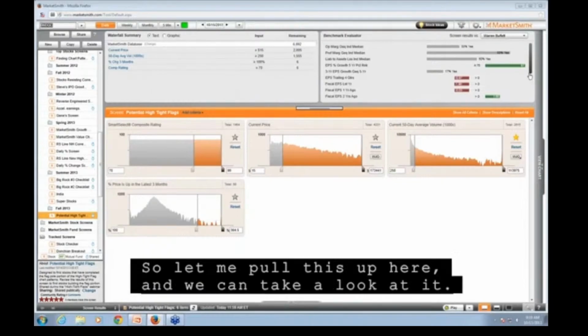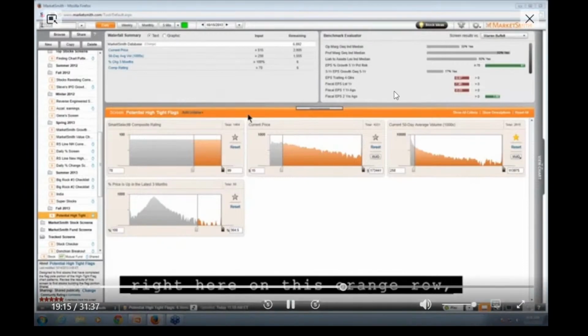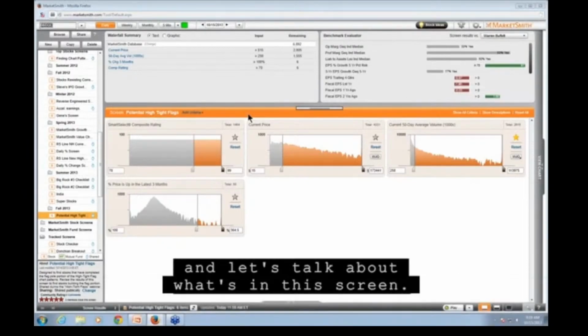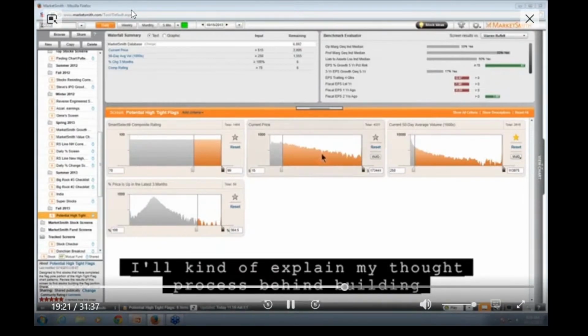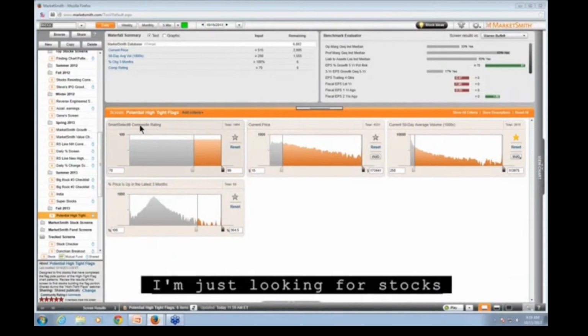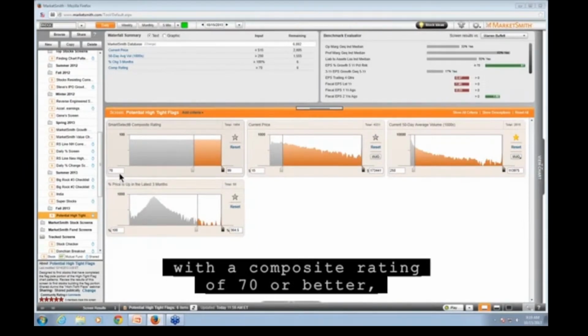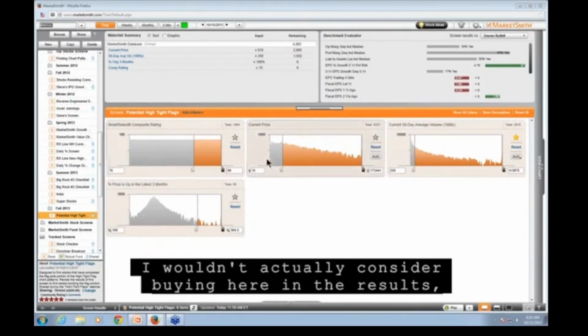So let me pull this up and we can take a look at it. Here it is in the screener. You can see the name Potential High Tight Flags right here on this orange row. Let's talk about what's in this screen. I'll explain my thought process behind building it. The first 3 items are real simple. I'm just looking for stocks with a composite rating of 70 or better, just to make sure we don't have stocks that I wouldn't actually consider buying in the results.